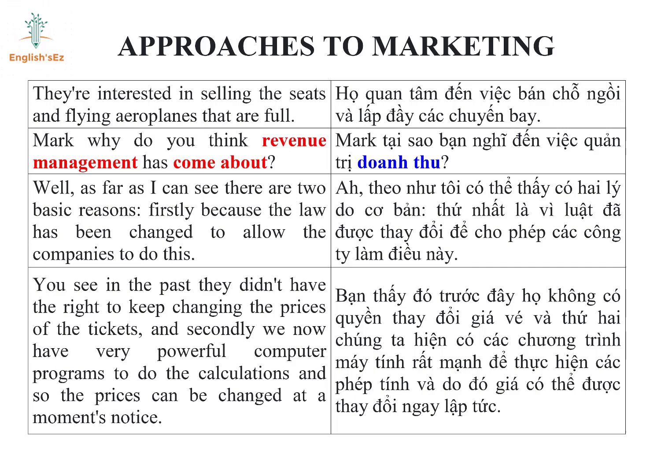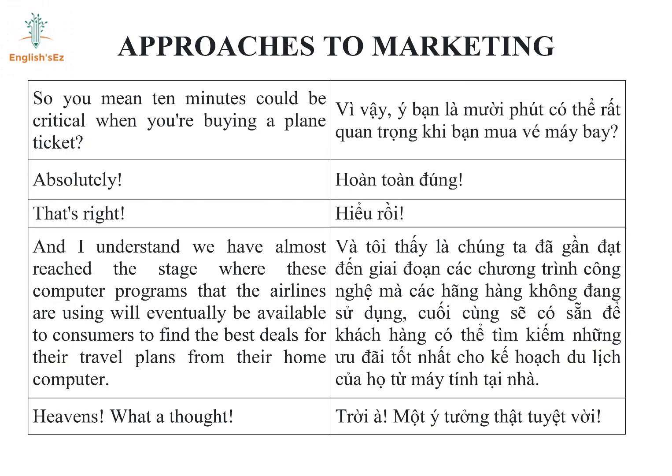You see, in the past, they didn't have the right to keep changing the prices of the tickets. And secondly, we now have very powerful computer programs to do the calculations, and so the prices can be changed at a moment's notice. So you mean 10 minutes could be critical when you're buying a plane ticket? Absolutely. That's right.